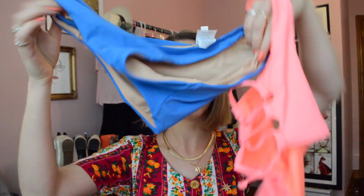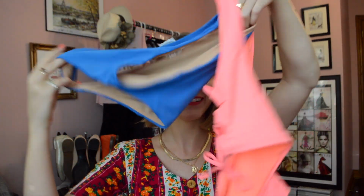Hold on. With these bottoms. I got these bottoms from J. Crew. Check out the combo. Oh my god. I've been loving kind of like mix and match bikinis lately, so there's that.